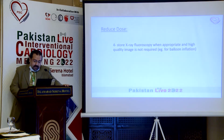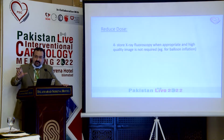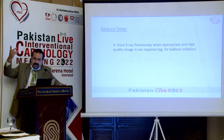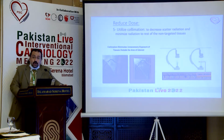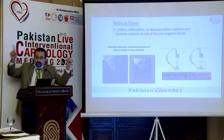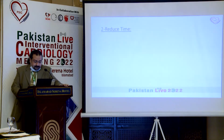X-ray fluoroscopy: when a high quality image is not required, then just save the fluoro. Not every machine has this, but with the new machines, for fluoroscopy only, you can just press one button and it's going to be saved. You can use that for future clinical review and decision making, so you don't need a cine. Collimation is very, very important, and you need to train yourself to use it. Just focus on the area where you are going to work. You don't need to expose the rest of the body to radiation.